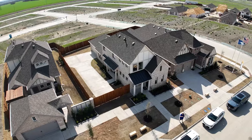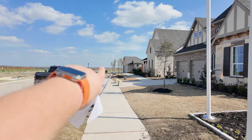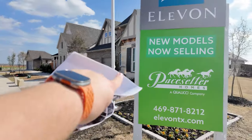All right, today I have brand new model homes to show you in a neighborhood that I've shown you before, but it's the new phase. So new models, we're at Pacesetter. I'm gonna show you that house and that house and that house. We're gonna do all three of them.